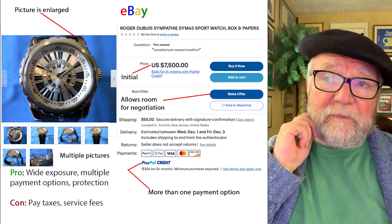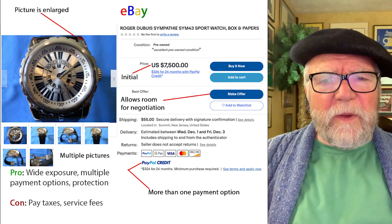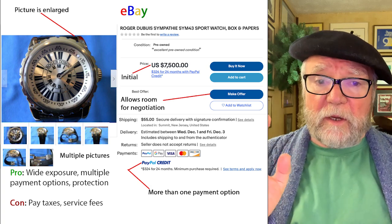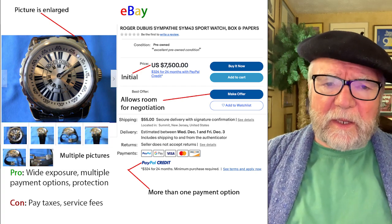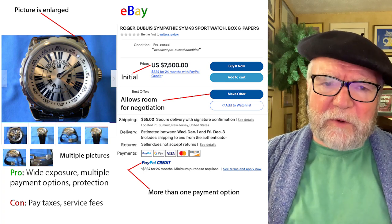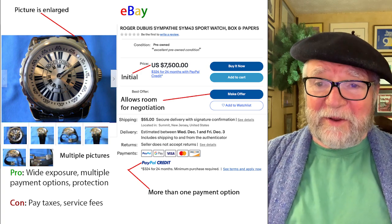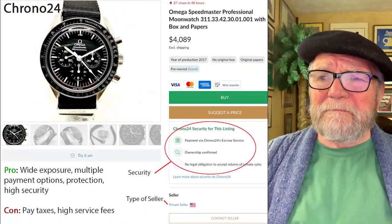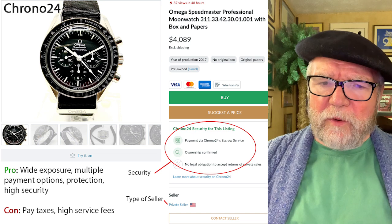Okay, so eBay, another thing about eBay, let me mention this. eBay, I think, is a good place to sell some of your lower price watches. I mean, you got something with a Longines or something like that. It's not going to be a lot of money. I like that for eBay. You've got a multi-million-dollar watch for sale, you're probably going to want to think of something else. Now, a similar place to eBay, but different, is Chrono 24.